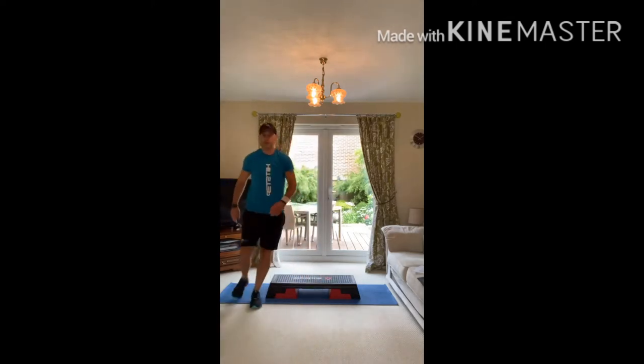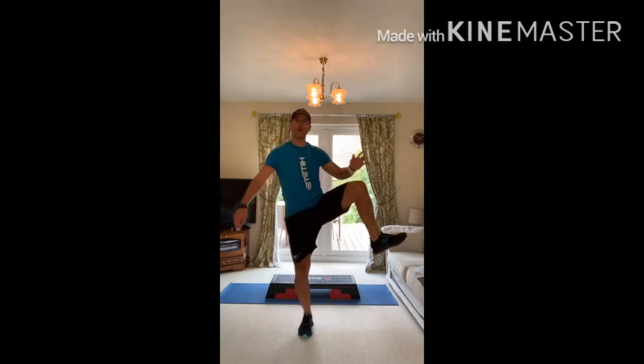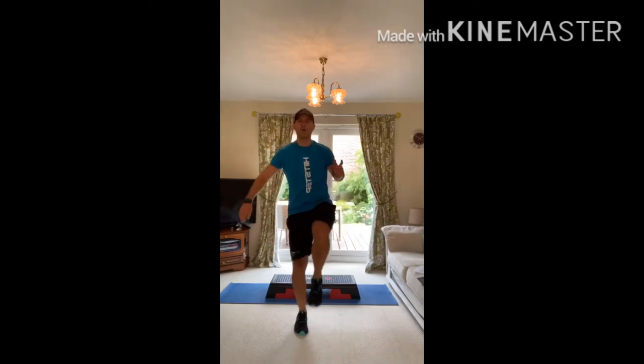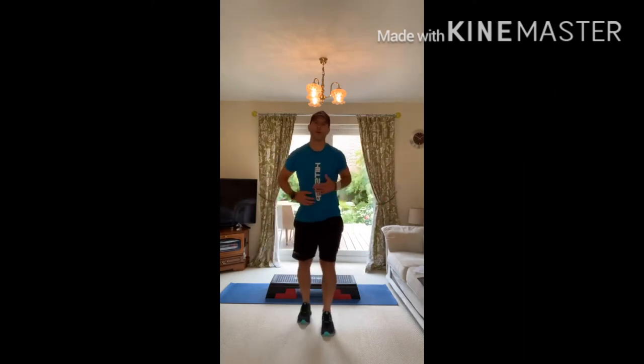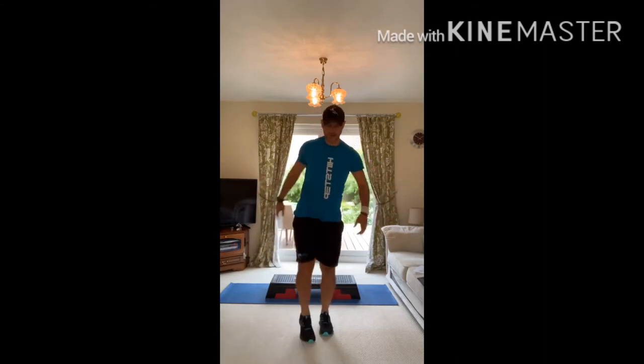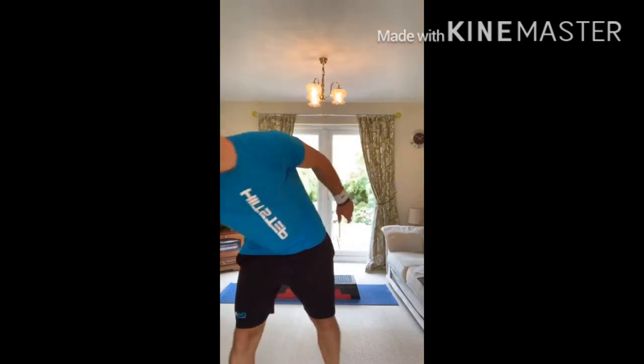Right, hip rotation time, so knee up, out to the side. Three outwards, 1, 2, 3, bring it back in. 1, 2, and 3, same the other side, knee up, out to the side. 1, 2, and 3, bring it in. 1, 2, 3. Okay, start walking up and down on the tiptoes.